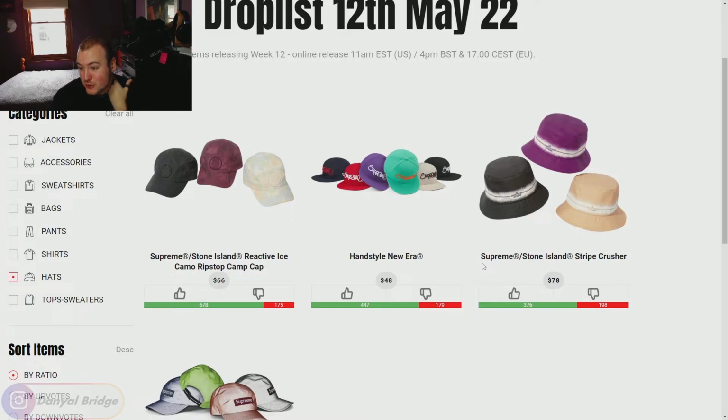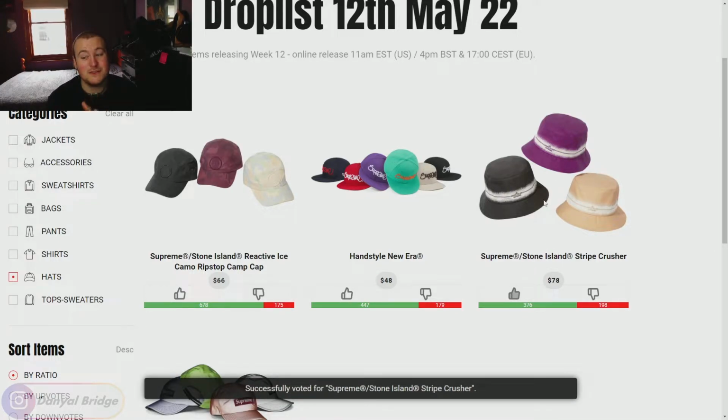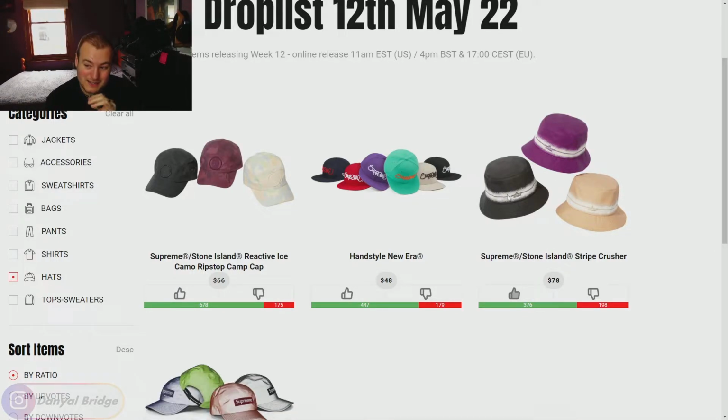Got the Supreme Stone Island Stripe Crusher. Look, the stripe looked alright on the crushers, but then when they put the stripe on the rest of the pieces, it looked goofy. Yeah, the crusher's alright. I honestly don't mind this. 78 bucks for a crusher though. If this was just a normal Supreme one, take out the Stone Island branding, it'd be like half the price, or pretty close to half the price.